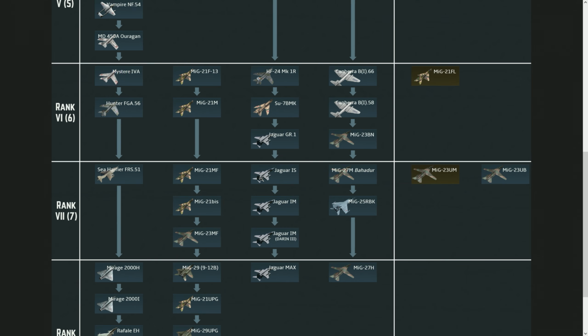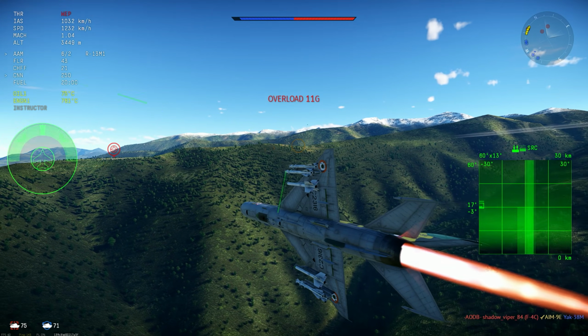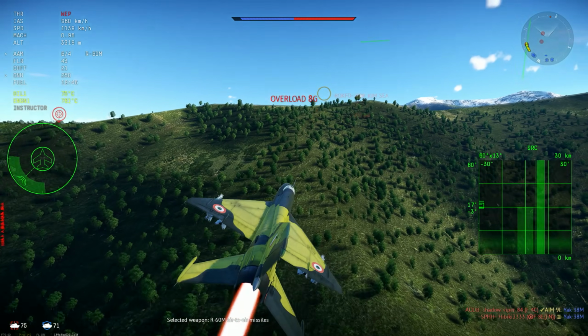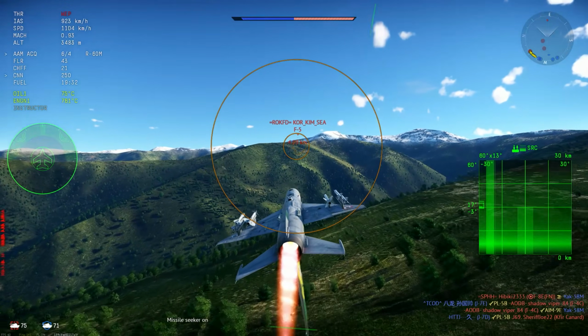Then we have some Jaguars over here as attackers, right? The first one would be the IS, very similar to the GR1, but built in India, apparently, with, we can even have the Darin 2 package with the Adour Mark 811 engine, so a more powerful engine, basically. Maybe more powerful missiles as well.